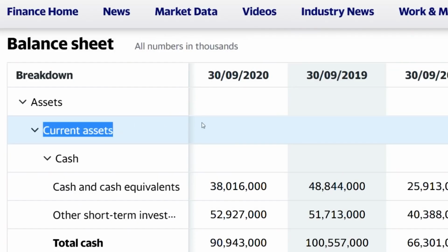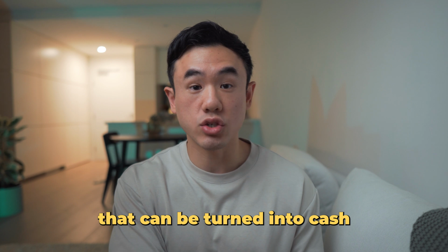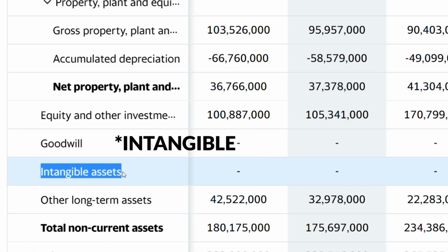So what we want to look for in a company's balance sheet is two simple metrics. Firstly, we want to know what the current assets are for that company. Now, assets can be broken down into three different categories. Current assets are things that can be turned into cash within the next 12 months. Longer term assets are things like your company headquarters, which isn't something that you would sell within the next 12 months. And lastly, companies can actually have assets that you can't physically touch, and these are known as intangible assets, and the best example of this is a brand's recognition.